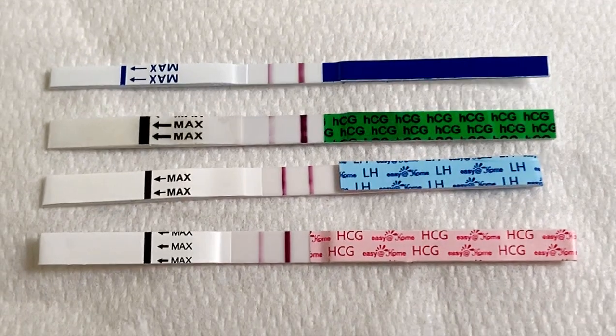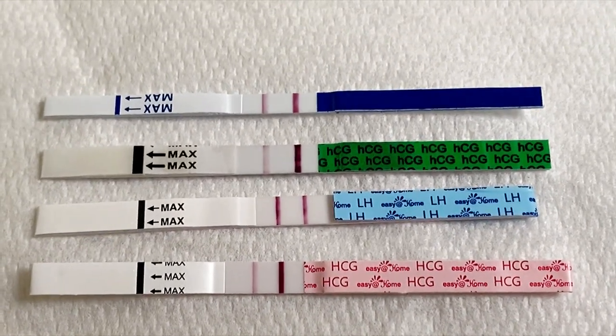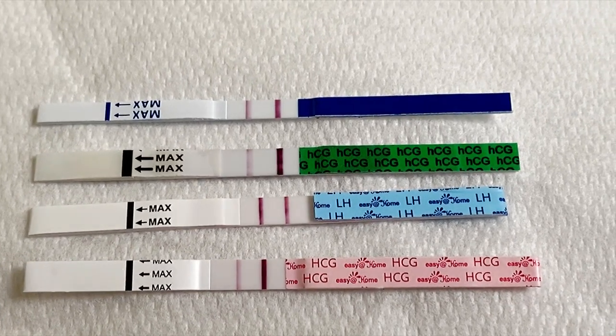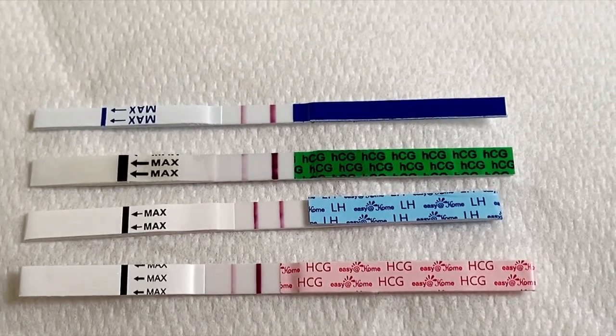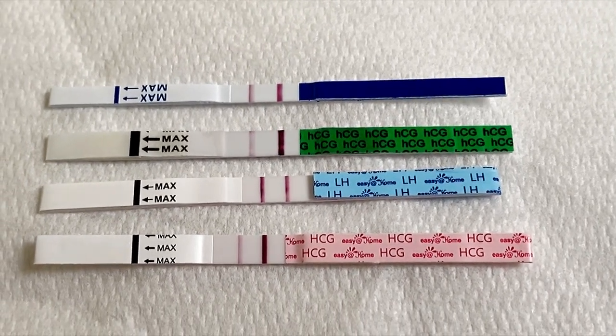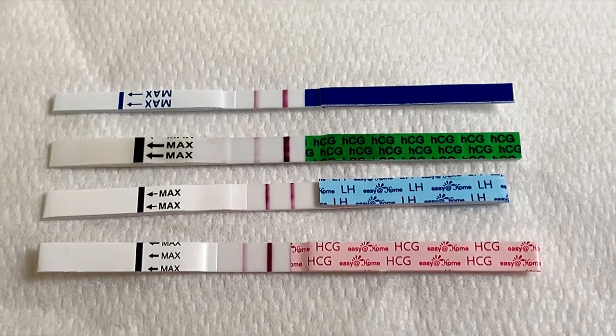I am, all in all, pretty pleased with these lines, especially that one step. That one step is doing really well up there, and I'm really happy about the OPK. Because even from here, looking through my viewfinder, I can see that the test line has gotten darker than the control.